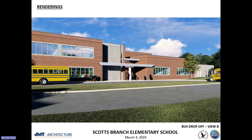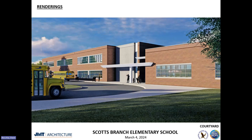The rear entry, again, you see the buses there, that's where they drop off. And you can begin to see the rise in the grade there to the right-hand side at the front of that bus, that 2-foot rise in grade, which helps get us out of providing any retaining walls for the project. Another view of that entrance to the back.